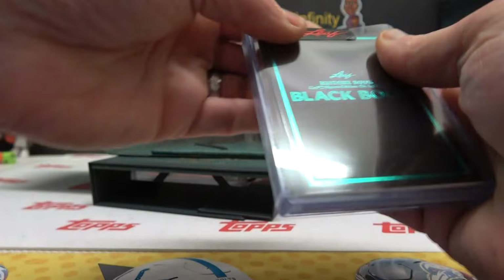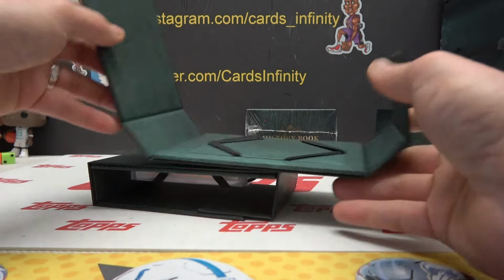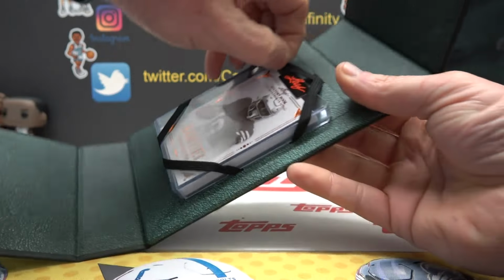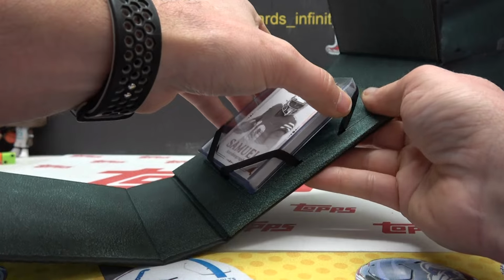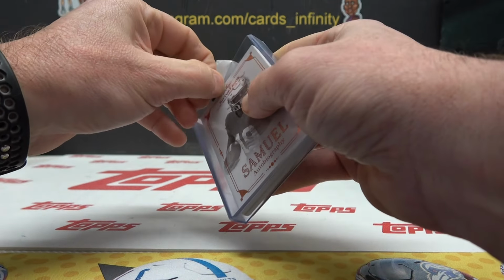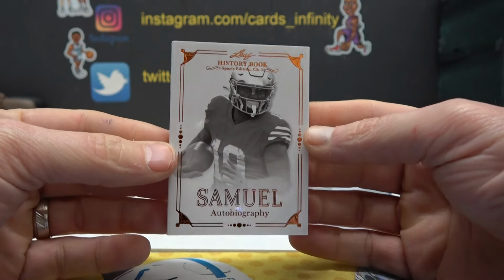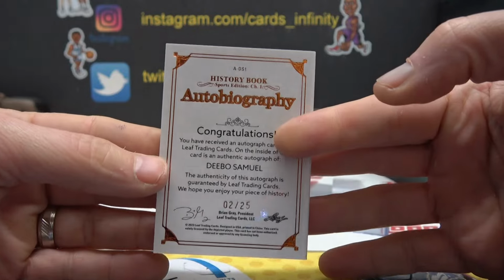The Black Book. Got a feeling this card's not going to be as good. Curtis Samuel? Oh, Debo. I was like, who is that? Debo Samuel. I was like, Curtis Samuel's in here? What's going on? He did have one nice catch last year, Curtis. Debo Samuel. Debo autograph. That one is 2 of 25.